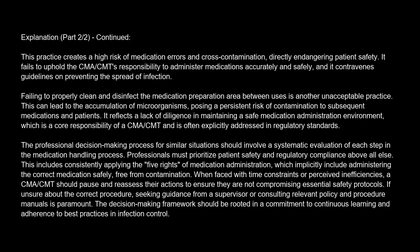The professional decision-making process for similar situations should involve a systematic evaluation of each step in the medication handling process. Professionals must prioritize patient safety and regulatory compliance above all else. This includes consistently applying the 5 rights of medication administration, which implicitly include administering the correct medication safely, free from contamination. When faced with time constraints or perceived inefficiencies, a CMA/CMT should pause and reassess their actions to ensure they are not compromising essential safety protocols.